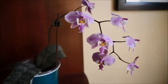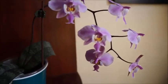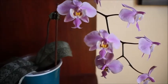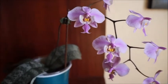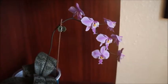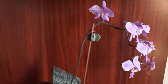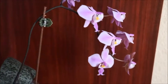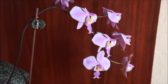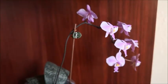And here is the side view of this orchid. The flowers are arching back. It's not as flat as I had expected, but also because of its flower arching back. So if you look at it from the side or even directly from behind the orchid, the flowers really look like they're butterflies, which I find amazing.